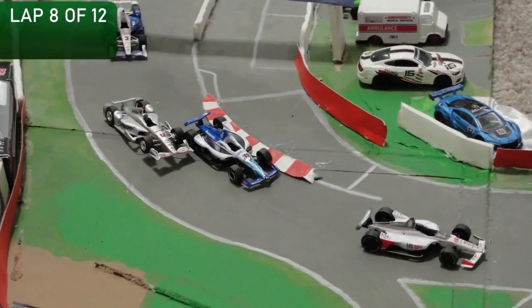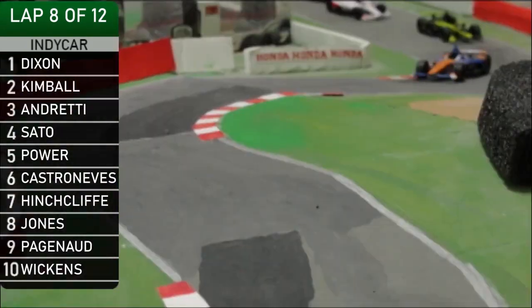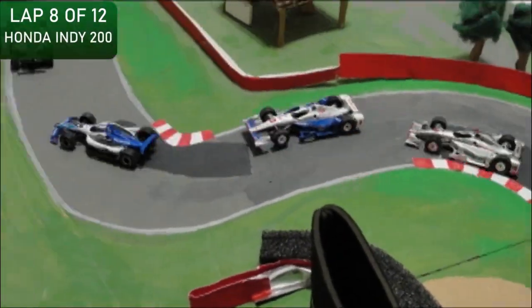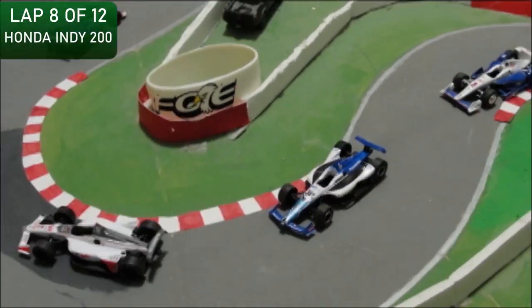Here comes Takuma Sato moving into 4th place over Will Power. And down the backstretch, Takuma Sato's going to use the push to pass on Andretti, but Andretti's going to defend. Here comes Castroneves moving up into the top 5 after being pushed off the track on the first lap. Good recovery so far by that number 3.